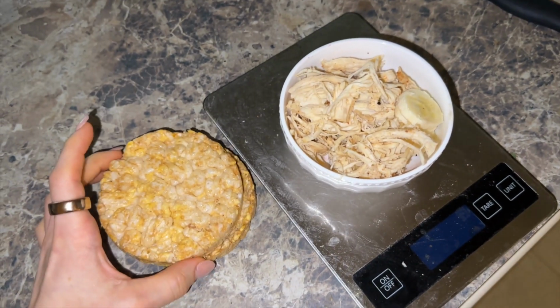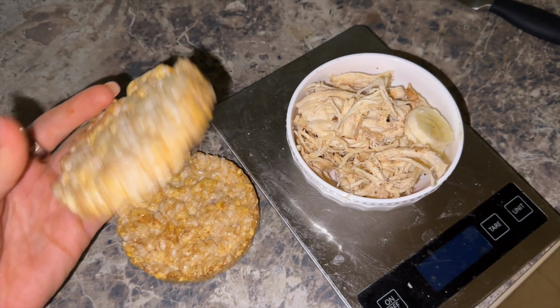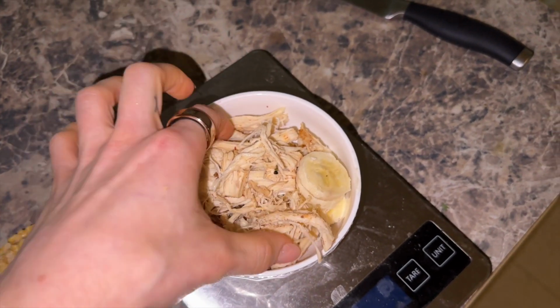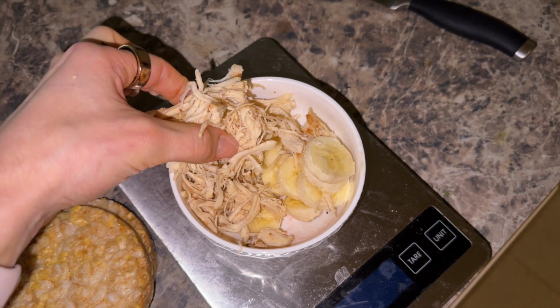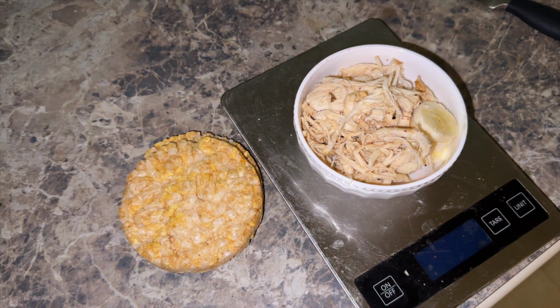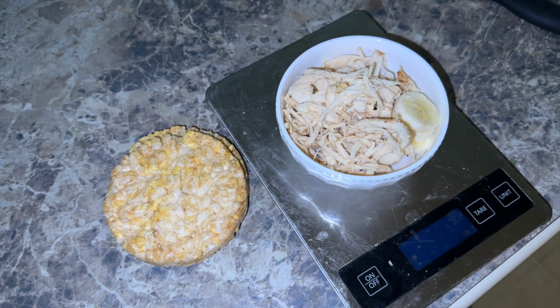Guys, so I'm getting ready to go hit legs. I've got a new pre-workout snack here. I've got 2 caramel rice cakes, 2 ounces of cooked chicken, and then 70 grams of banana. So this should just be a little bit lighter on my stomach. We're gonna try this out for legs and see how it goes.